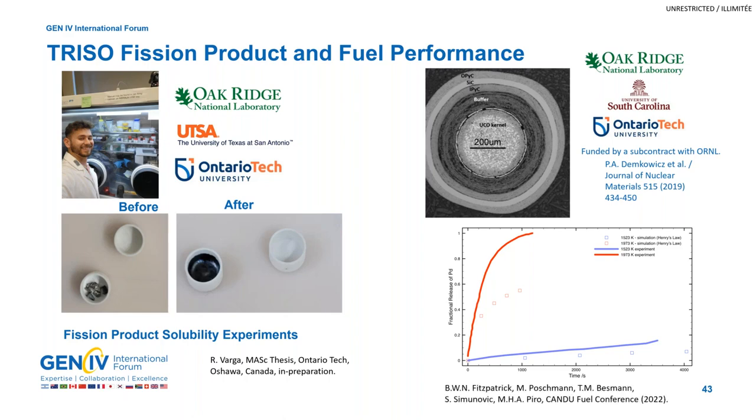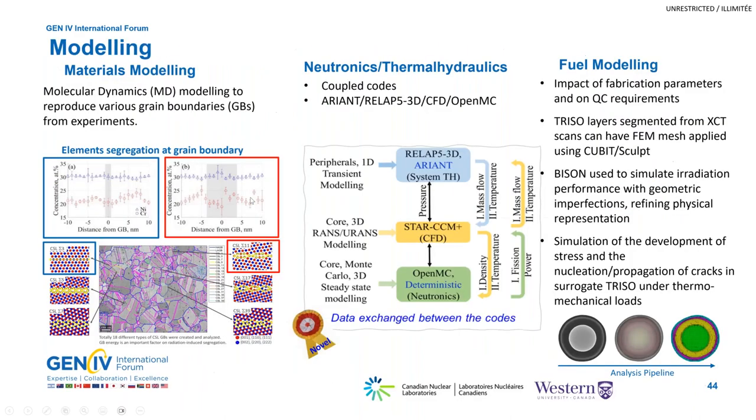Next slide. Oops. Okay, here we go. Modeling. Let's go to the modeling slide.